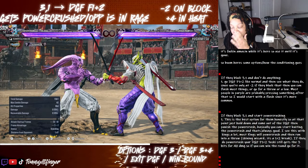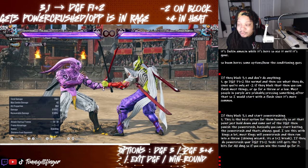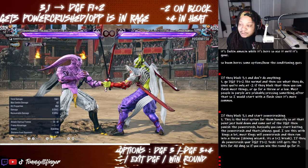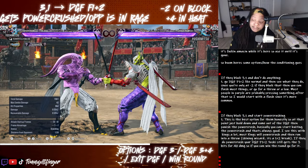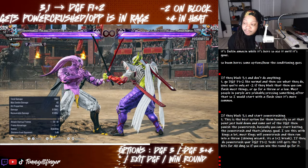But yeah, so Power Crush. I see that actually a lot with Kings, they try to hit you with a Power Crush. Obviously, then they run with you, get you to Shine Wizard, that 1+2 break, the one they try to kick you in the face with the knee. At least you got a chance to break that, though.